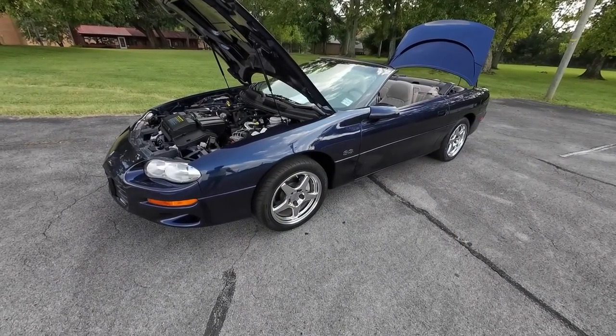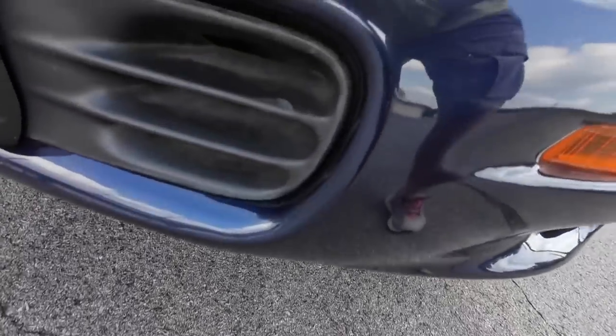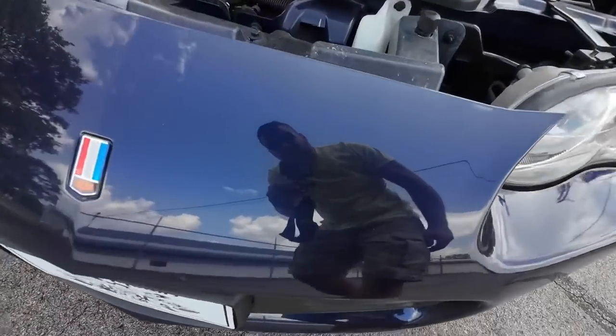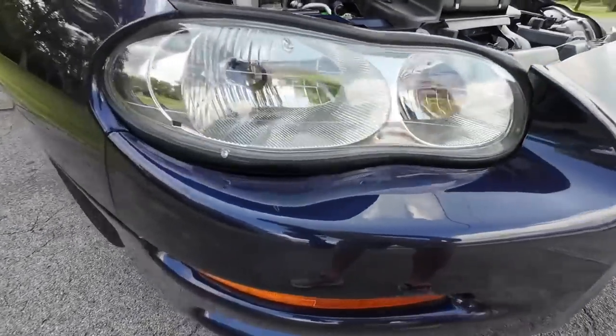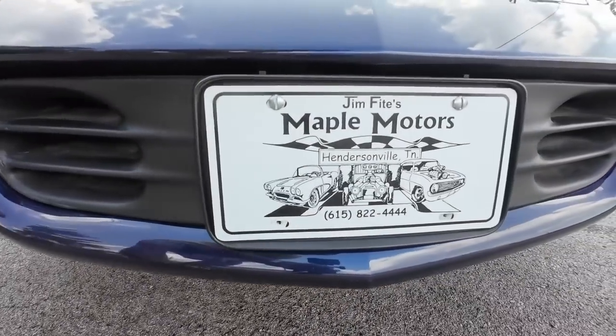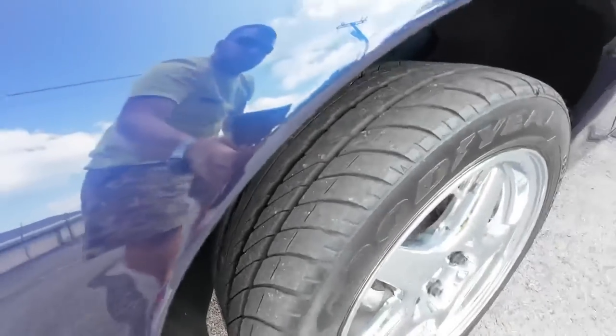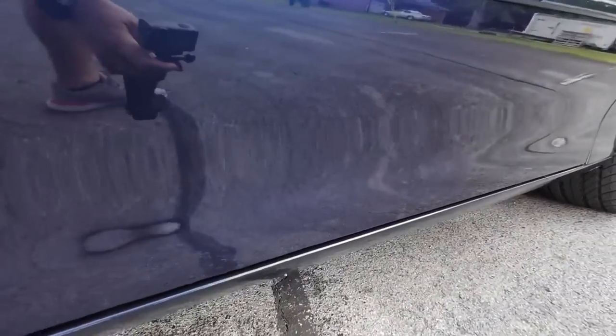Alright, let's go ahead and get started here. We're going to be walking around looking for chips and scratches on this one. We'll start up front. Most likely there will be, if there is any. Looks like a little bug there. Something right there. It's in the paint. And down the side here, up and over. Tires are in great shape. Just a little dust there. A little grass got stuck.